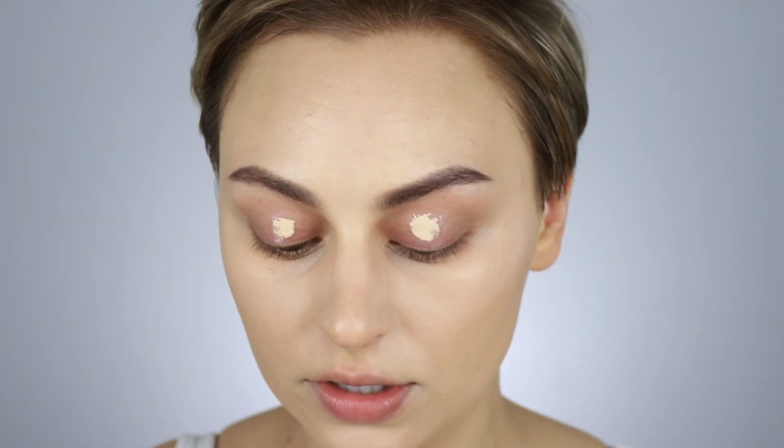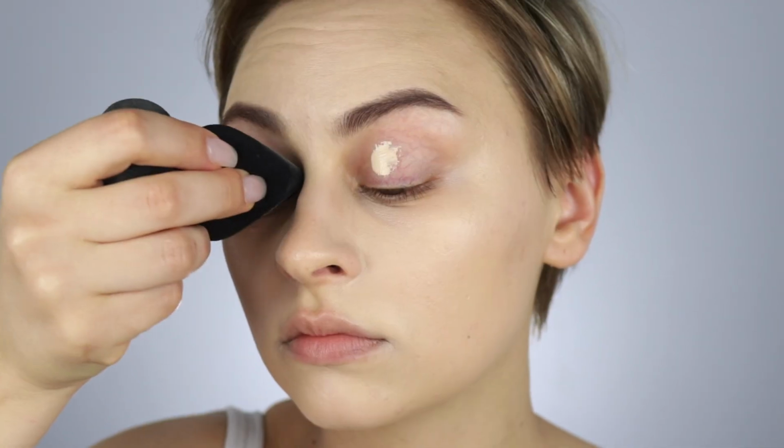This is just how I prep for eyeshadow, and it also allows you to cover up all of the darkness, you know, get in there and stuff. Doesn't that make such a difference?